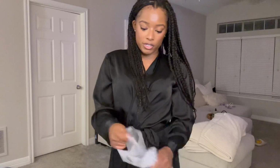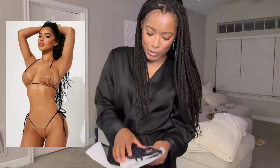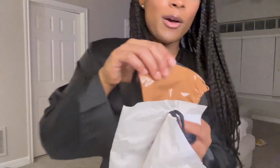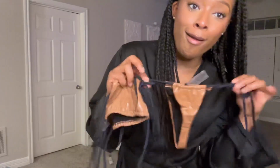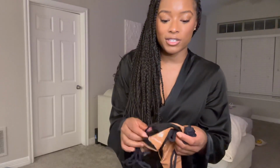Okay, next is the bathing suit. So what attracted me to this bathing suit is that it was like leather. I was like, a leather bathing suit? Be for real, you know? But look, oh my gosh. I'm gonna show y'all the bathing suit with the cover-up on. I'm not gonna actually show you the bathing suit on me, because I feel like it's just not that type of platform.